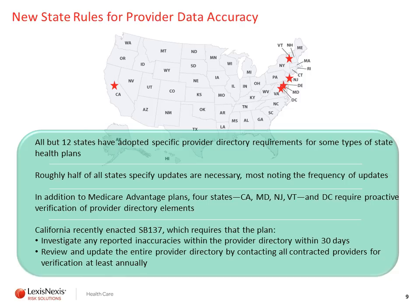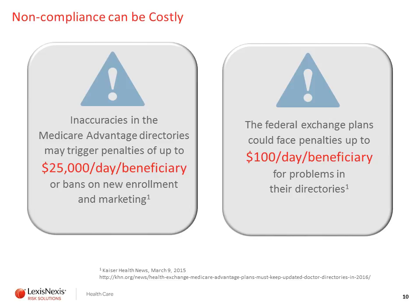We also see that many states, all but 12 of the states in the U.S., have some additional regulations driving directory accuracy. Some require proactive outreach, like California, which has an annual requirement that every year you need to get attestation from a provider that their information is accurate. States are also adding additional attributes that need to be collected on top of what the federal government programs are requiring. And of course, there are penalties associated that can be very expensive and increase the risk for a health plan.